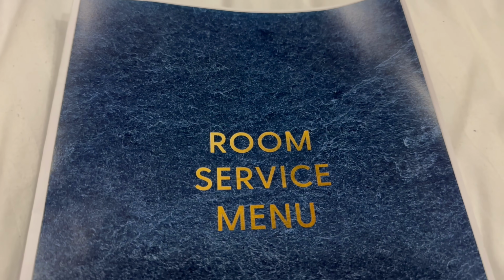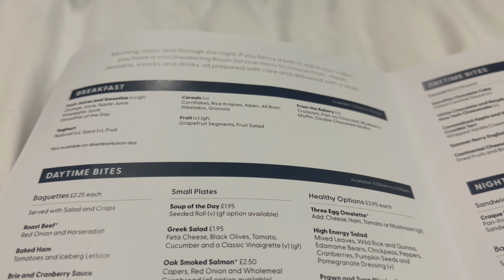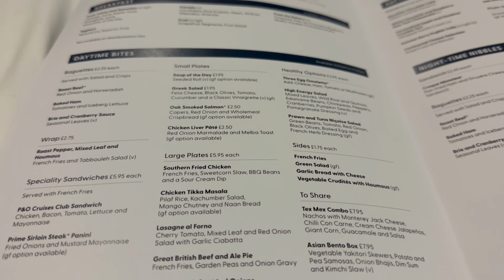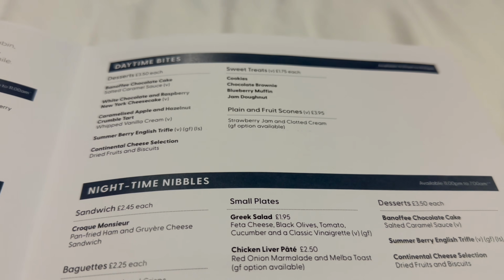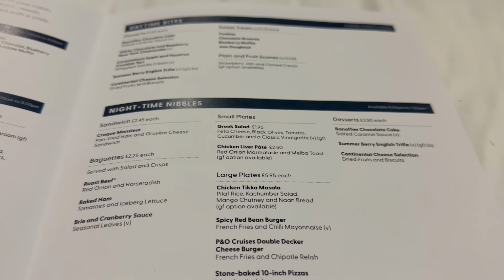And room service is available should you wish to dine in your cabin. And while the breakfast is complimentary, the other items do attract a small upcharge. There's a good selection of sandwiches, large and small plates, and healthy options too. There's also desserts, sweet treats, and some late night nibbles should you feel a bit peckish after your night on board the ship.